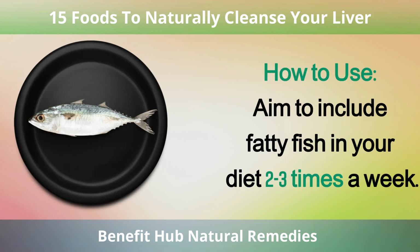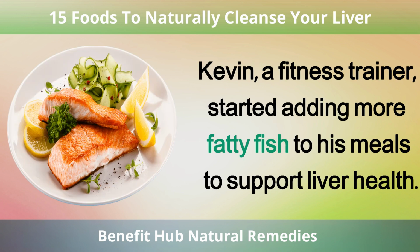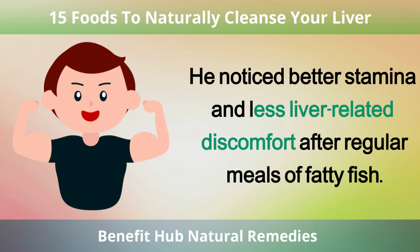How to use. Aim to include fatty fish in your diet 2 to 3 times a week. You can enjoy them grilled, baked, or in salads and sandwiches. Kevin, a fitness trainer, started adding more fatty fish to his meals to support liver health. He noticed better stamina and less liver-related discomfort after regular meals of fatty fish.